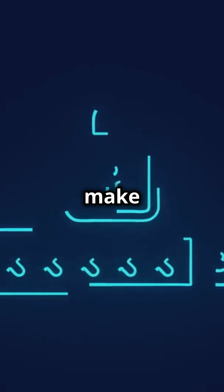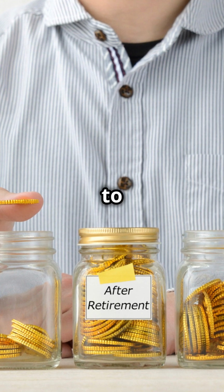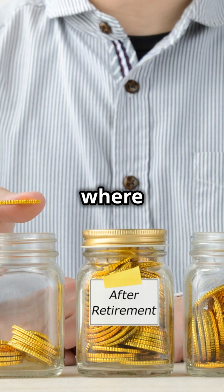Fixing these mistakes can make your accounts a lot safer. Which of these mistakes have you made? Take a moment to review your current password practices and see where you can improve.